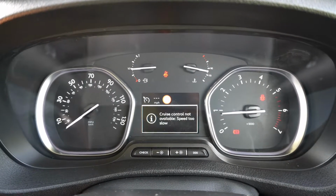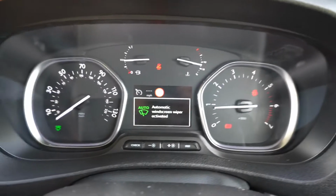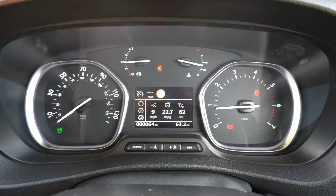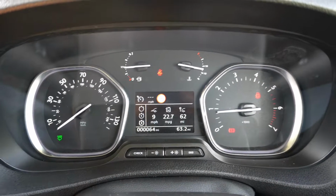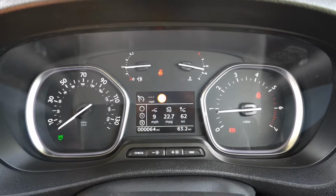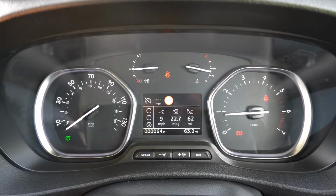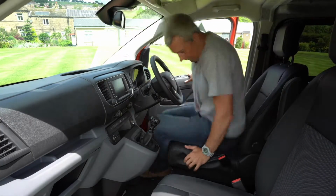Okay, you've got auto lights, you've got auto wipers. So both functions that are great for lazy people like me. I love functions like that. Anything that immediately wipes the screen when you've got spray from a truck as you go past it is well worth having as a safety feature. And auto lights are great. It saves you fumbling around for switches if you suddenly go into a tunnel and there's no illumination on it. So all useful stuff.